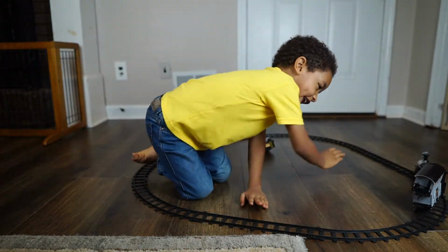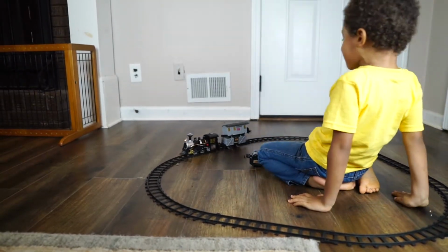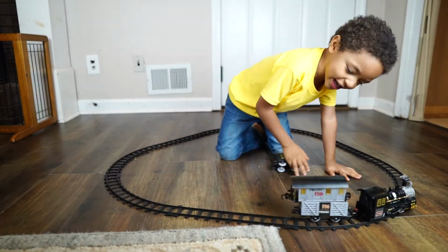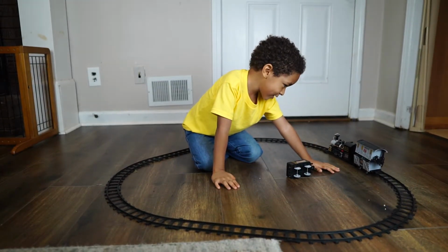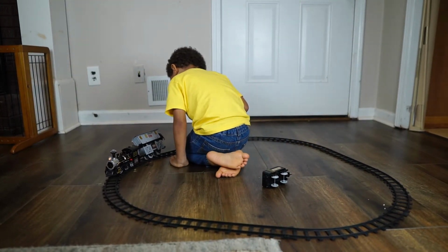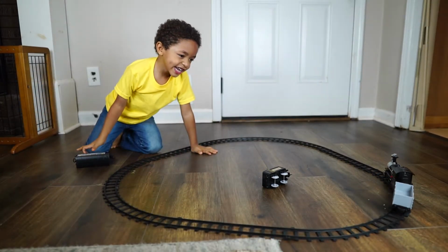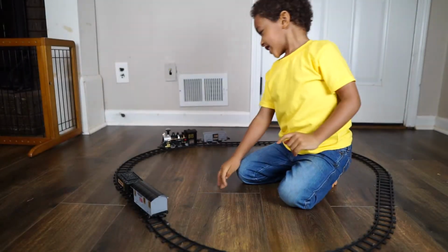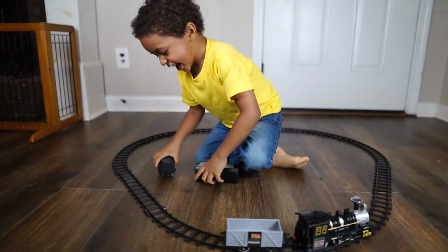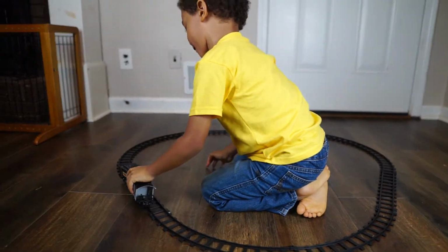It's off the course. We got to put it back on the track. We got to get it back on. Oh, it slammed it off. And now it's back on track. It's still going. Oh, that train is tough. The train is tough. That's what I see.